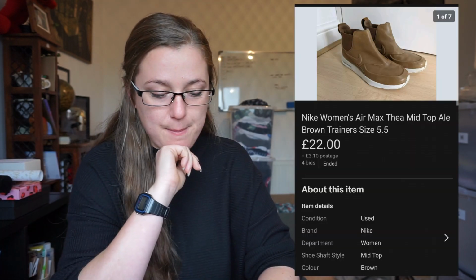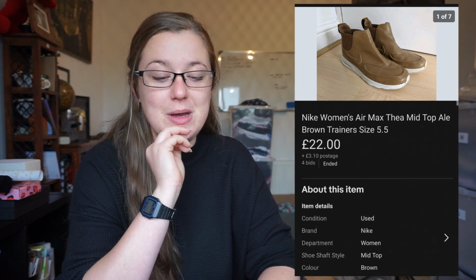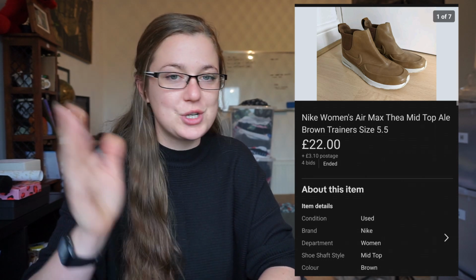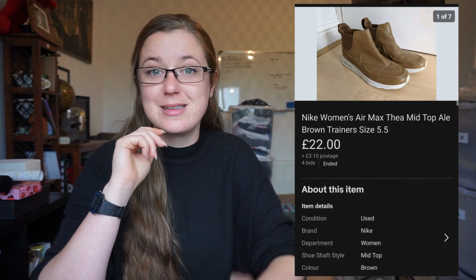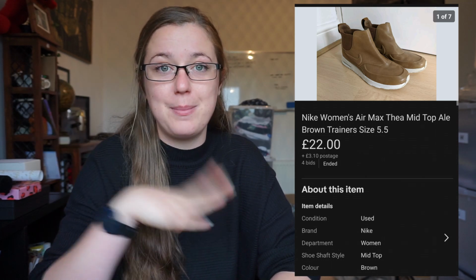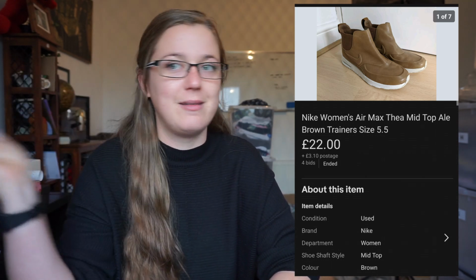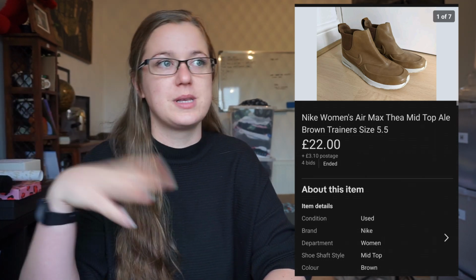So I sold a pair of these Nike Women's Air Max Thea mid-top ale brown trainers. I don't know how to find out exactly what type of trainers or shoes, and I'll get to shoes and stuff in a minute. I literally use Google Lens on my phone, take a picture of them, and it scours the web for those shoes, and then I can just pull all the keywords from either the Adidas website, the Nike website, or any website that's reselling them. All those for £22. Pair of black jogging bottoms, Nike, $9.99.